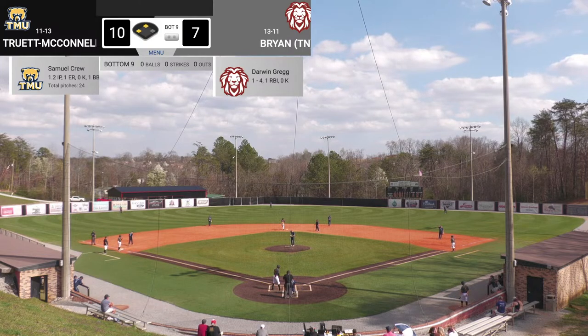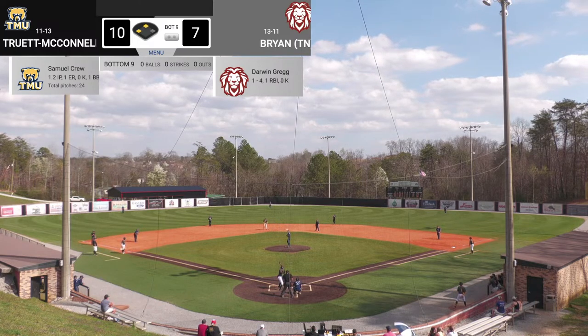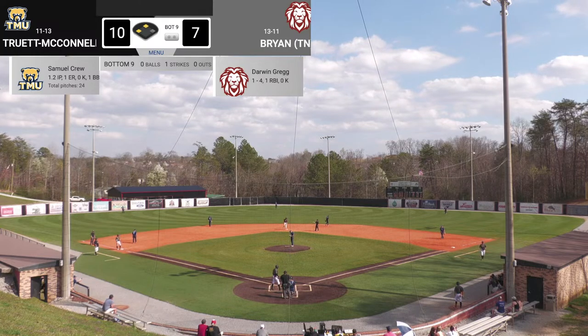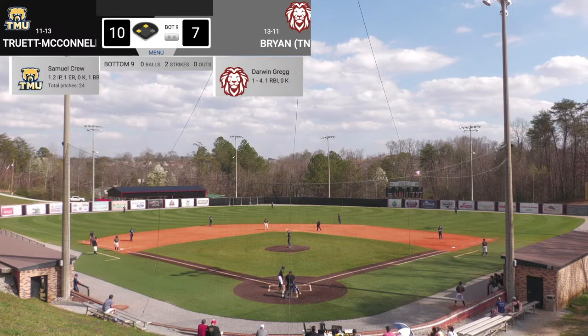So there's the first pitch, slider for called strike one. That's a good take there by Darwin. And here's the pitch. That's going to be a fastball in there for a called strike two. I think Darwin's kind of sitting on an off-speed pitch there on that count. Now he's got two on him. All he needs is a ground ball here that's going to play to run.